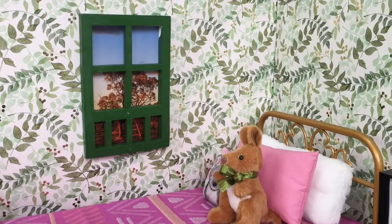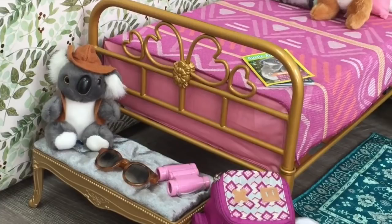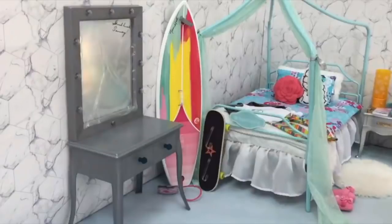And as you can see, both Kira's and Joss's rooms are styled quite differently. Kira's room has a nature theme and it's themed to Australia and it features quite a few different animal figurines as well. And as for Joss's room, it does feature a lot of blue and it has a lot of cheering and surfing items and accessories as well. So now I'm going to show you both room setups without comparing the two rooms so you're able to see the entire room setup overall.